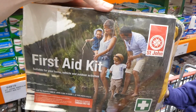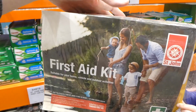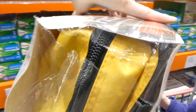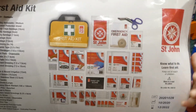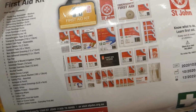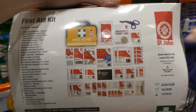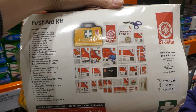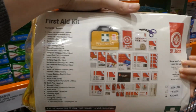A first aid kit is always a must. So we have the St. John's Ambulance ones here, and these are $50. It comes in a carrying bag, and these are all the things that come with it. It's got your scissors, your bandages, different gloves, everything you kind of need. And then it's always good to have extra things on hand, but if you don't have anything else, this would be important to keep in your kit, especially, or even in your car.